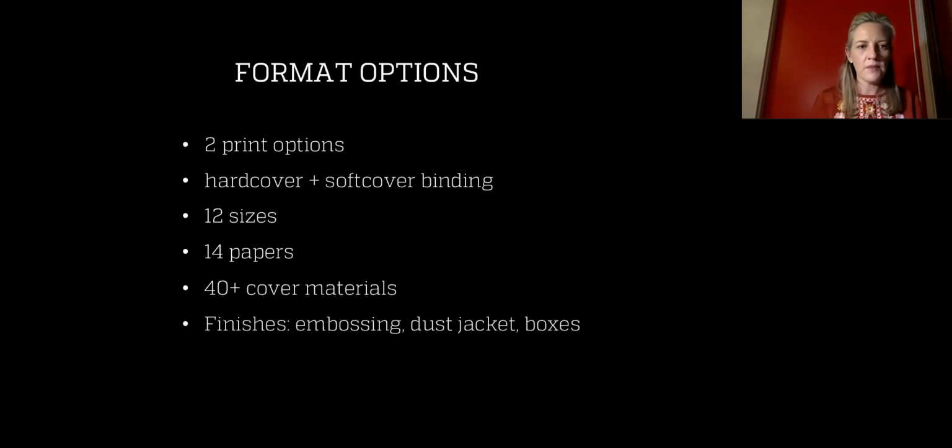If you're interested in producing a self-published book, you might be interested in quantities of, say, 25 to 250 copies. And that's what we call our volume order range. And we have a different price bracket for that. And that has, you know, heavily discounted pricing because you're ordering more. And when you're doing that, that's when the soft cover options become available.